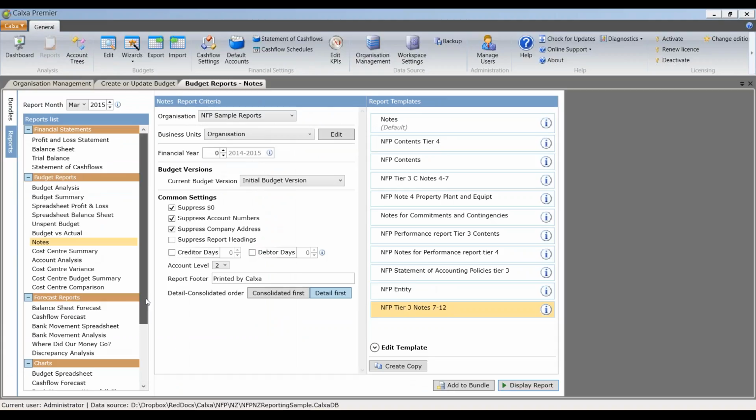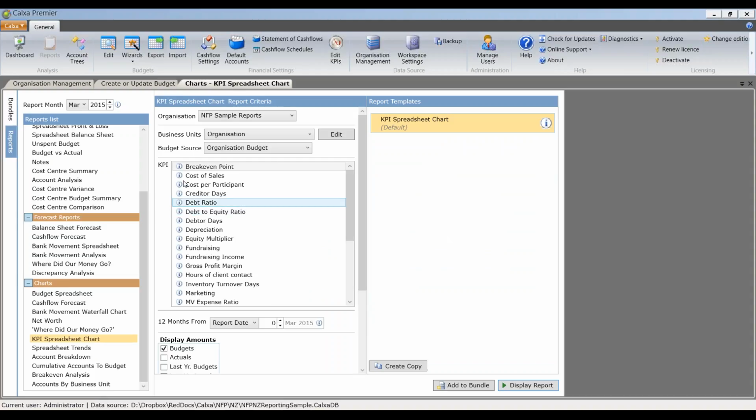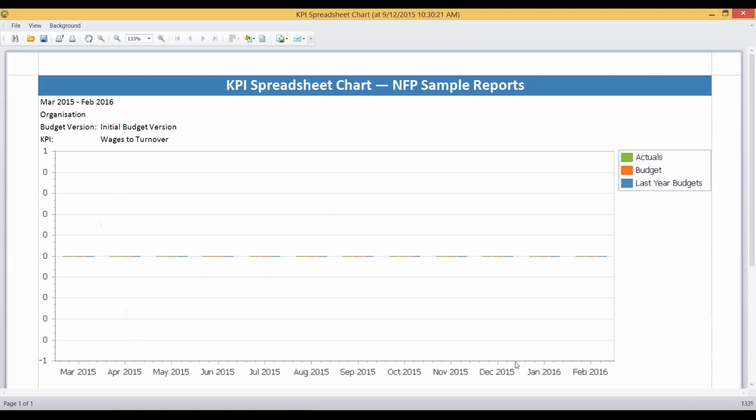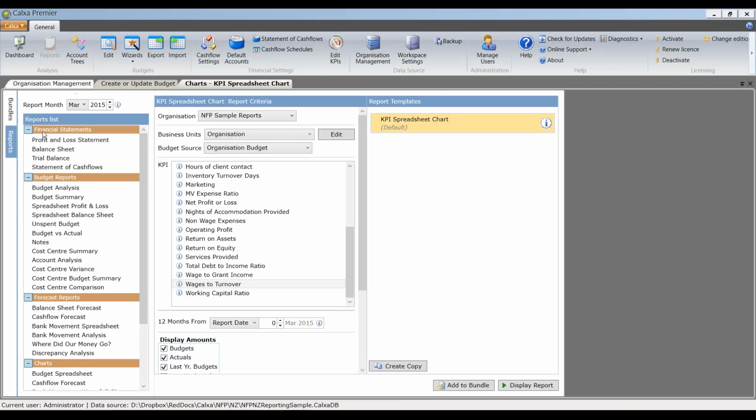There's cash flow forecasts, there's KPIs. Here's something interesting, wages to turnover. So if I can display that for budgets, actuals, last year budgets. So, haven't got any data on that. Okay, that wasn't a good one to pick at all. But what we do is make that reporting process easier.